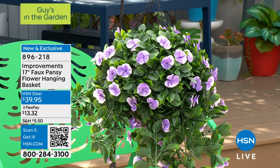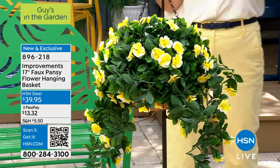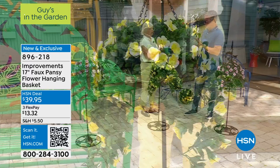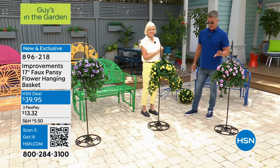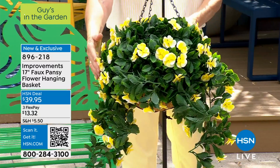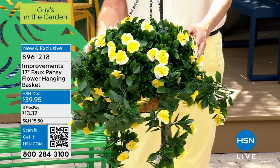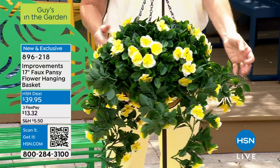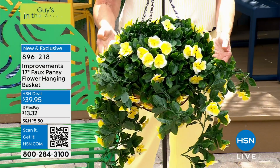But listen, if you don't have a green thumb, a lot of people don't, and you want flowers that will bloom all year long, you need to look at our hanging pansy basket. We've done this in a petunia, sells out every year. Yes. I love the pansies. We're going to get into the colors, but it is the perfect plant because it is always, always, always in bloom. It is instant curb appeal.